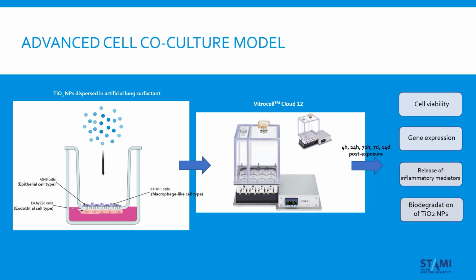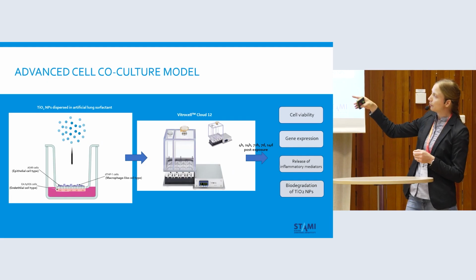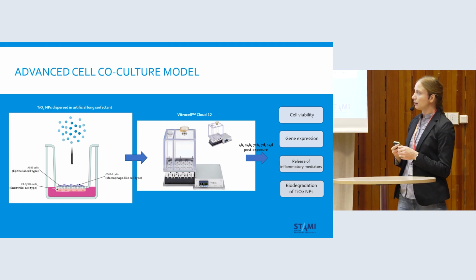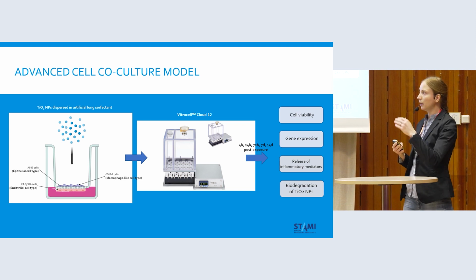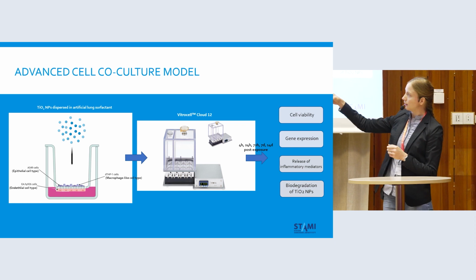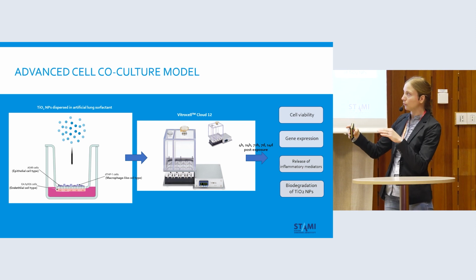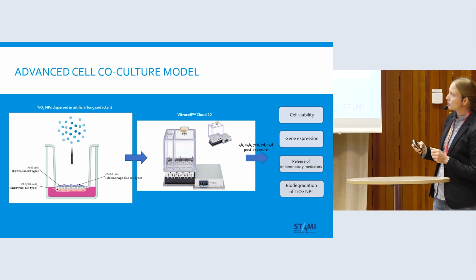So how did we set up our model? Well, we used cell culture inserts with a semi-permeable membrane. We had 3 cell types, one representing epithelial cell type on top of the insert, and also macrophage-like cells, which are an immune cell type. And on the bottom of the insert, we cultured endothelial cells. This kind of represents the alveolar barrier, so we have the air-blood barrier. This also means that the cells on top are exposed to air, while the cells at the bottom are surrounded by medium. So this was our cell culture.